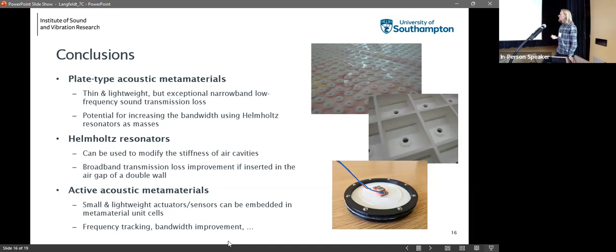Okay, so I've shown you a little bit about these different metamaterials that we're looking at at the ISVR. I've shown you some results on plate-type acoustic metamaterials that are thin and lightweight, but still can have exceptional low frequency noise reduction. And I've shown you some results about Helmholtz resonators that can be used to modify the stiffness of air cavities. One specific example was broadband transmission loss improvement using Helmholtz resonators in a double wall. And then I've shown you some results about active acoustic metamaterials that can be used to make these metamaterials smart and respond to changes in source sound fields and so on.